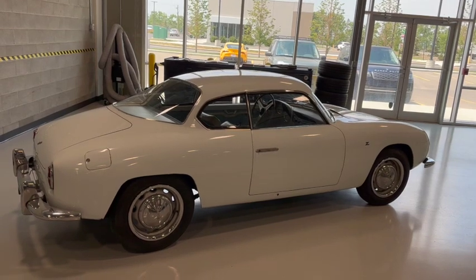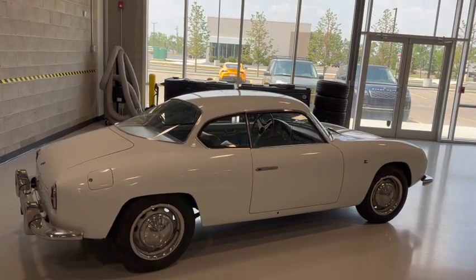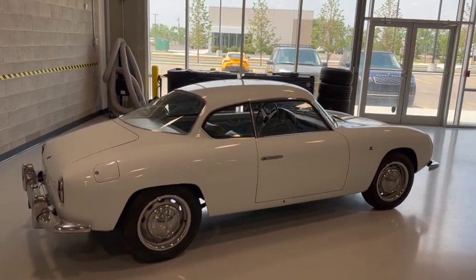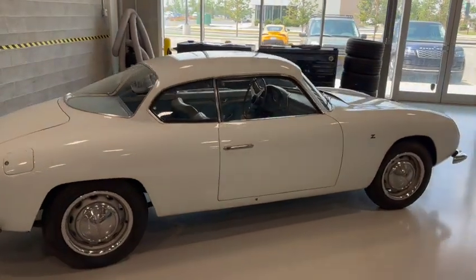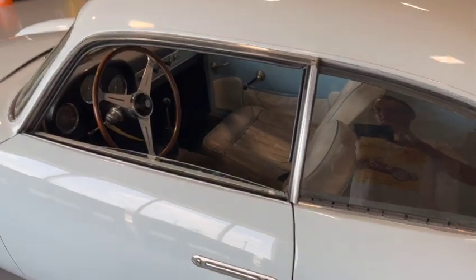Floors are excellent. We'll go underneath as well and poke around down there, which I've done already, and it's basically the same as the top side. It's a virtually rust-free example. So let's go inside.